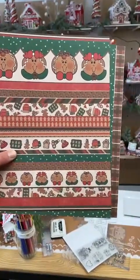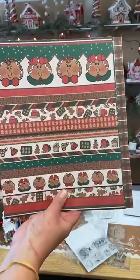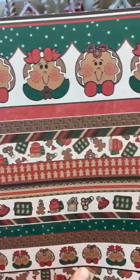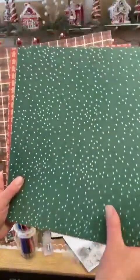This is the ticker tape. I love, love, love the cute ticker tape. Look how cute those big gingerbread faces are, all colorized. And then the backside is this darling green dot.